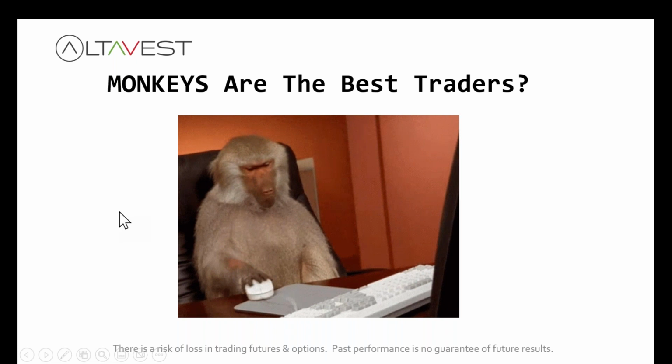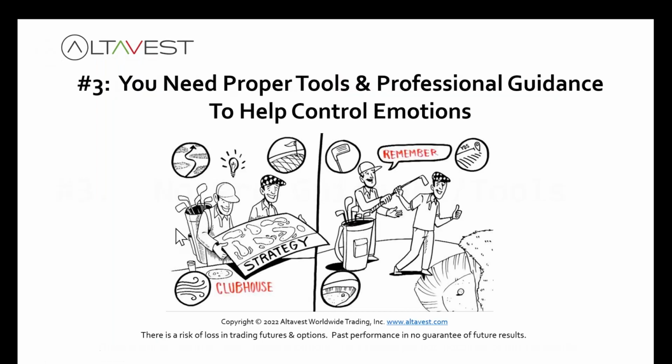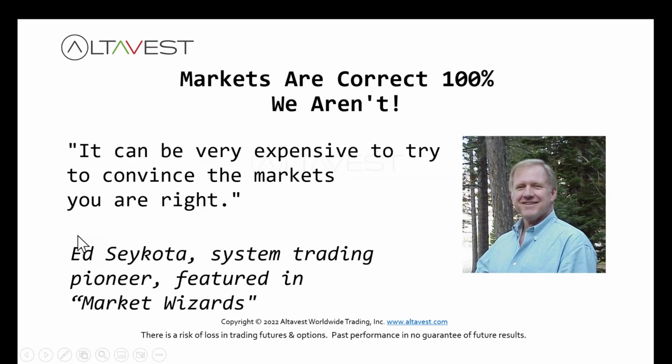Okay, so here's the third hurdle, the barrier here. You don't have the professional guidance or tools that you really need to control a lot of your emotions when trading. So let's keep a close eye on controlling our emotions. Absolutely. Ed Seykota from Market Wizards here. Great book, by the way. Markets are always correct and we aren't. It can be expensive trying to convince the markets that you are right.